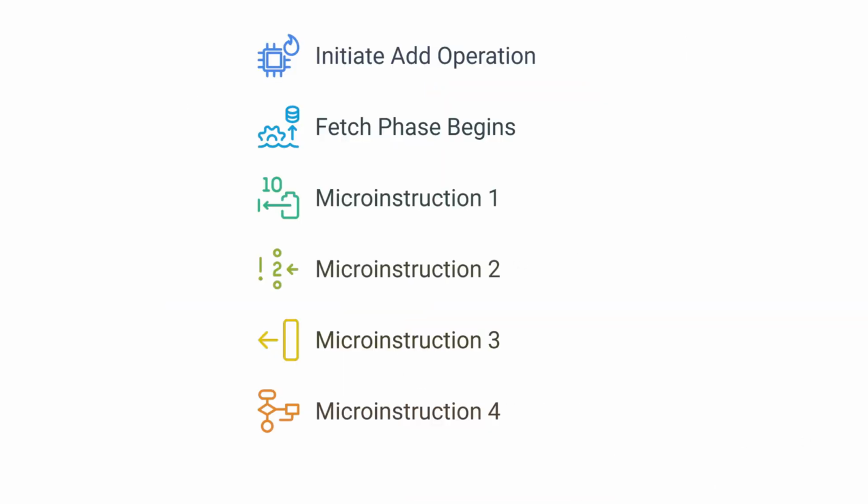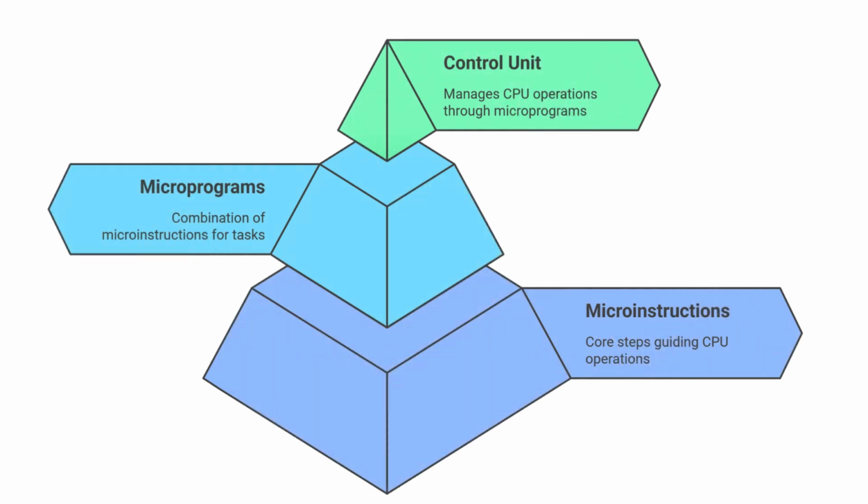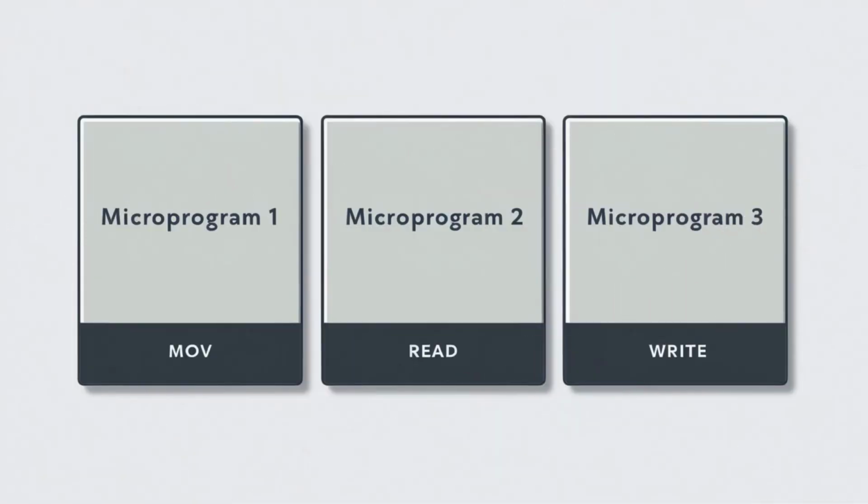These smaller steps are called microinstructions, and they are the core of how a microprogrammed control unit works. These microinstructions are stored in a control memory and are arranged in a logical order, forming a microprogram. A microprogram is a structured sequence of microinstructions that control the internal operations of a CPU to execute a specific task, such as moving, adding, subtracting, and memory access.